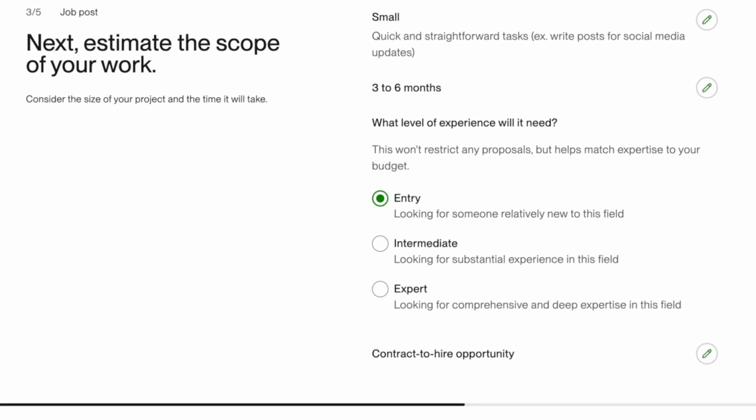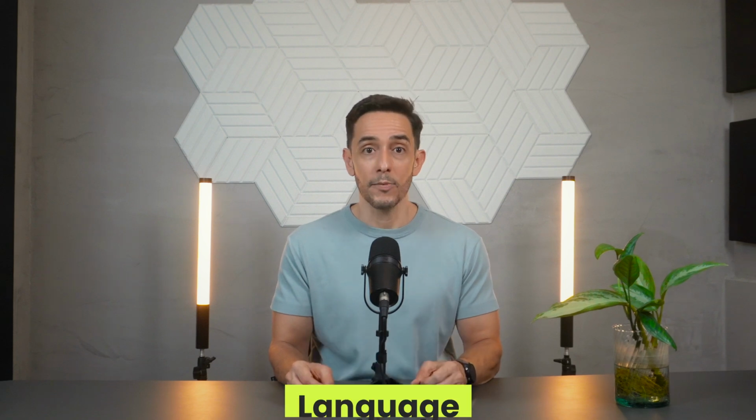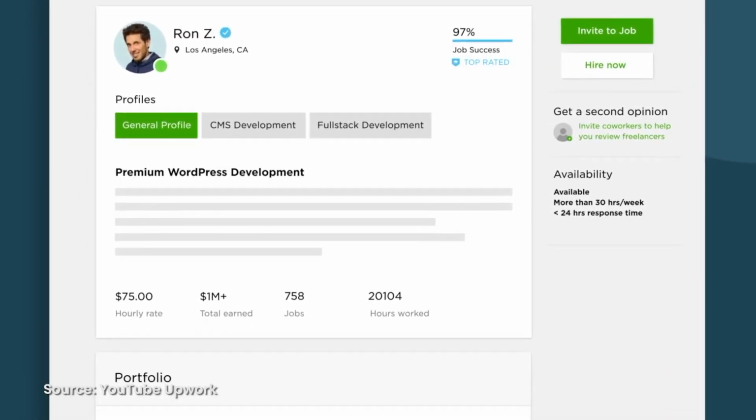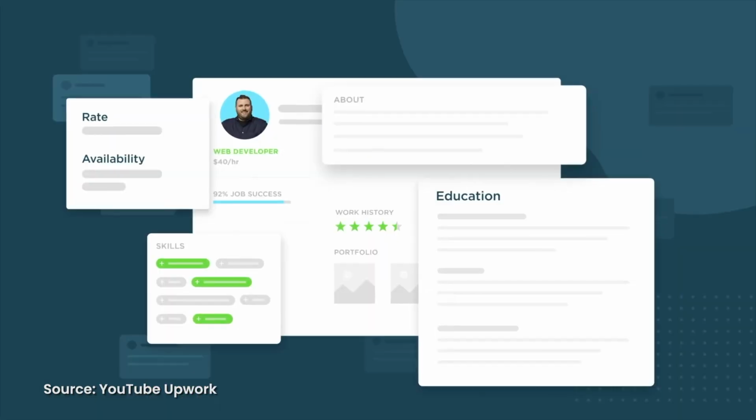Experience level. Upwork offers 3 levels: entry, intermediate, and expert. Choose based on your project's complexity. Delivery time. Need it done in a day or is a week okay? Filter by delivery time, location, or language. If communication is important, look for freelancers who speak your preferred language or are in a similar time zone. When browsing profiles, pay attention to portfolio. Check out their previous work to see if their style matches your needs. Reviews and ratings.